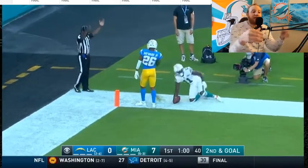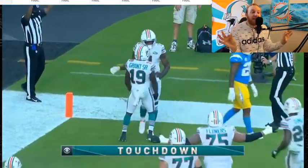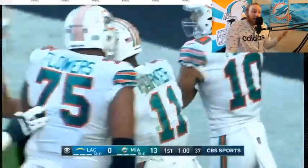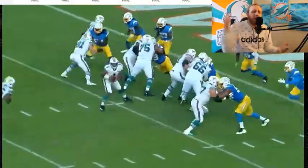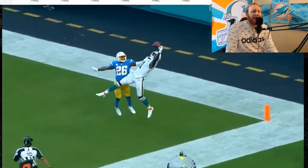They call it initially touchdown on the field. Tua to Devontae Parker. This is a fantastic ball. Unfortunately, Devontae Parker couldn't get his second foot in, but I mean, folks, this is a beautiful ball. This is textbook ball right here. Corner of the end zone, one-on-one matchup, high and outside. And where does he put this ball? High and outside for Devontae.